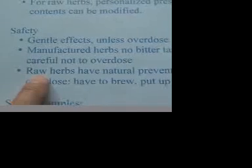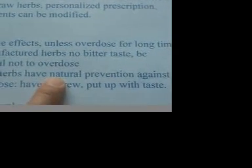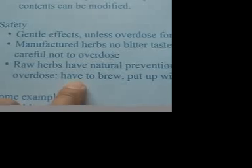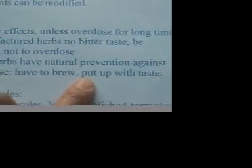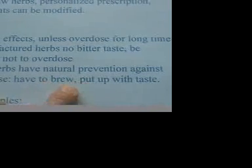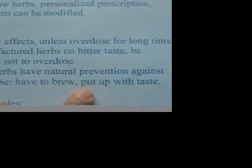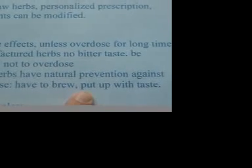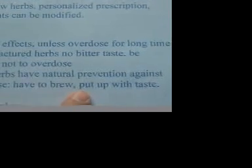However, if you look at the raw herbs, they have a natural prevention against overdose. Why? Due to two factors. First of all, you got to spend the time to brew the raw herbs to make a tea. And then when you got the tea, you got to put up with the terrible taste of the tea. So these are the two things that will prevent you from overdose. Because if something takes so much time and it tastes so bad, chances are you don't want to do it. And even if the doctor says you need to do more, you tend to do less.